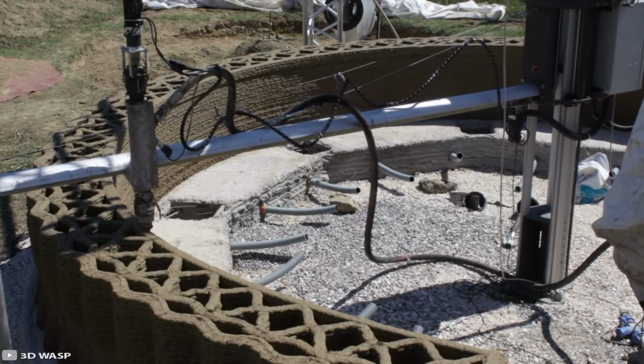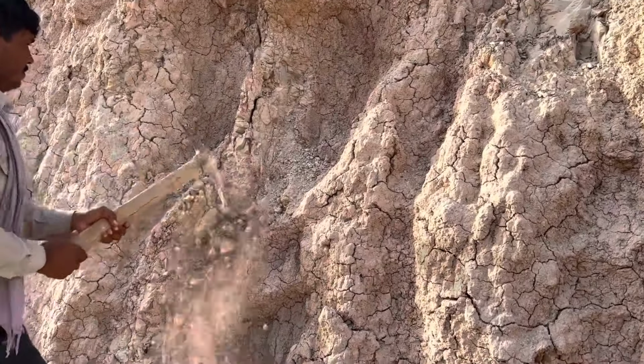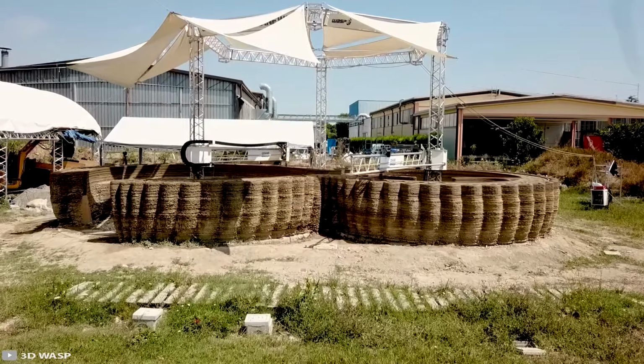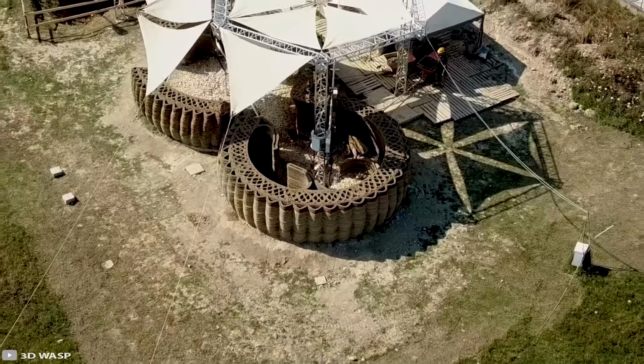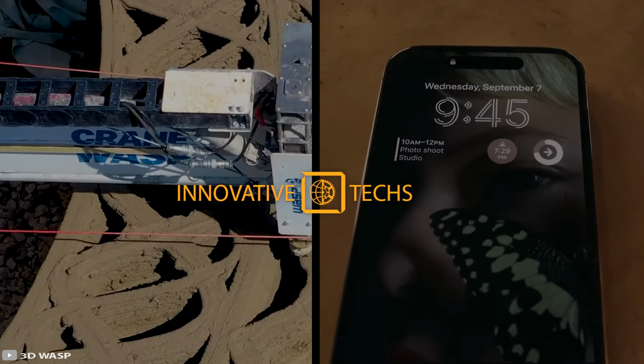But what if we told you that it's possible to literally print a house from clay that is everywhere and is free? At the same time, the cost of such construction will not exceed the price of an average iPhone. Intrigued?